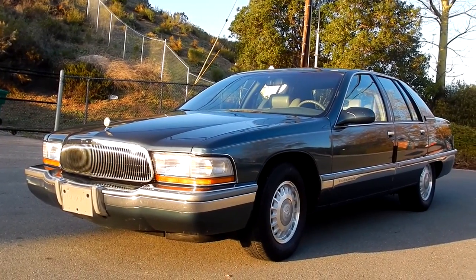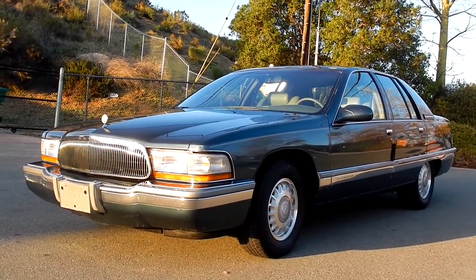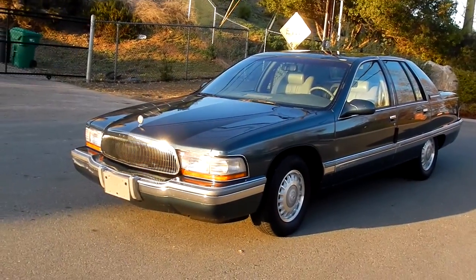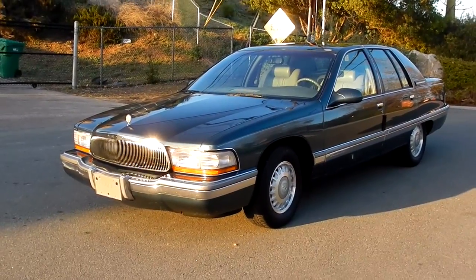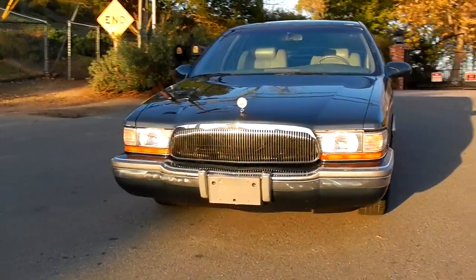One owner car guy, and what I got here is a beautiful 1996 Buick Roadmaster Collector's Edition. I believe this is the last year model, and that's why the Collector's Edition. It is the 350, big fuel injection, got the right stuff, great miles per gallon fuel economy. It's a one owner car.